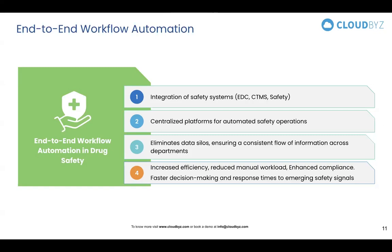And of course, from the safety standpoint, right, bringing the safety data together in a unified way really helps to bring in accuracy of the data, seamless process automation, and real-time insights, and to gain that visibility so that the teams can make the right decision at the right time. Centralized platforms for automated safety operations, right? It's very hugely important because one of the challenges we face is too many silos of data, which is very difficult to automate, and very difficult to bring in the efficiency which is needed.